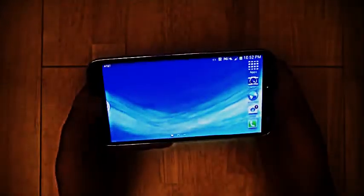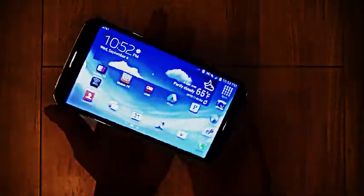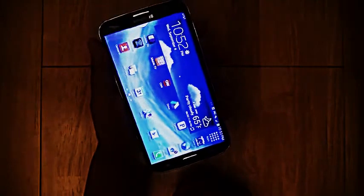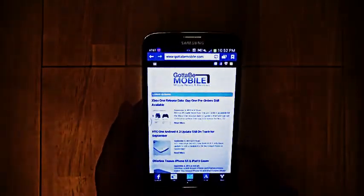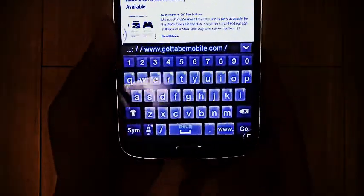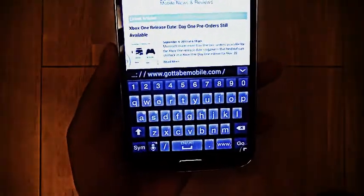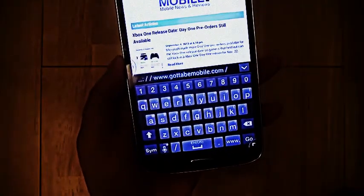In terms of the user experience with the Galaxy Mega, I find that it performs relatively well. You can comfortably hold the device in one hand, and you can also use the phone one-handed. I'm going to tap on the browser bar, which will pull up the keyboard. The keyboard does support swipe, so you can swipe across to connect letters and form words.